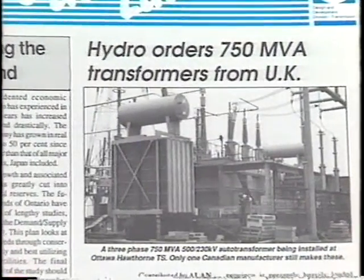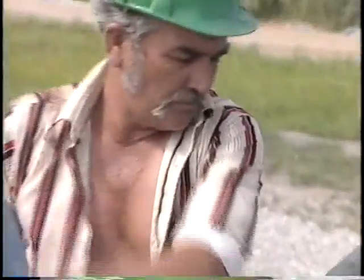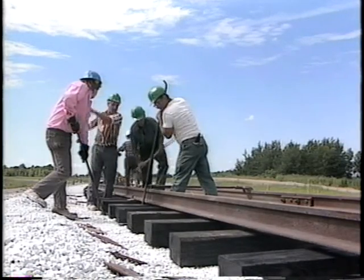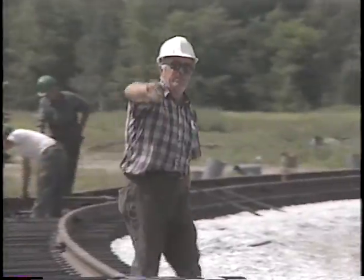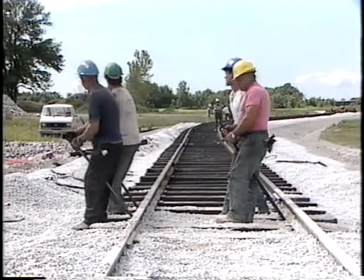Also, for the first time in 20 years, Hydro go offshore to Scotland to order three transformers. Getting them to Longwood is a job for the railroad. A private spur line is built off the Windsor-London main line. A year from now, Hydro's own Schnabel flatbed will pass by with the first transformer.